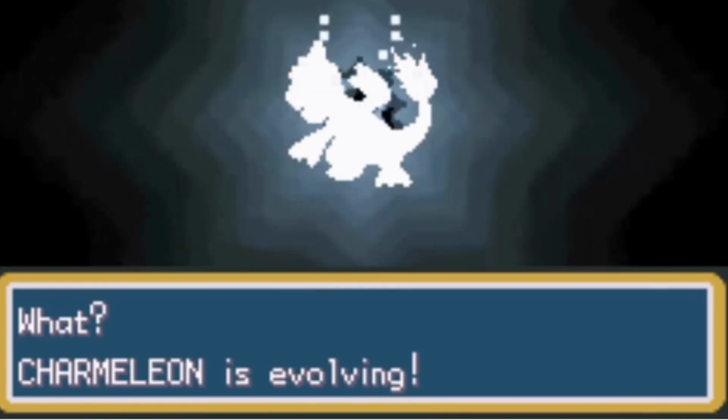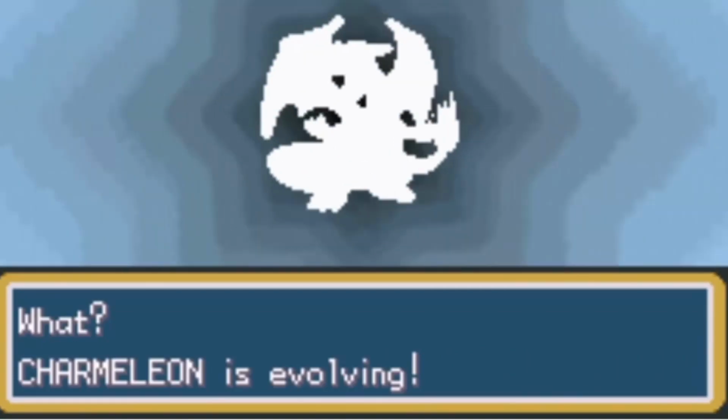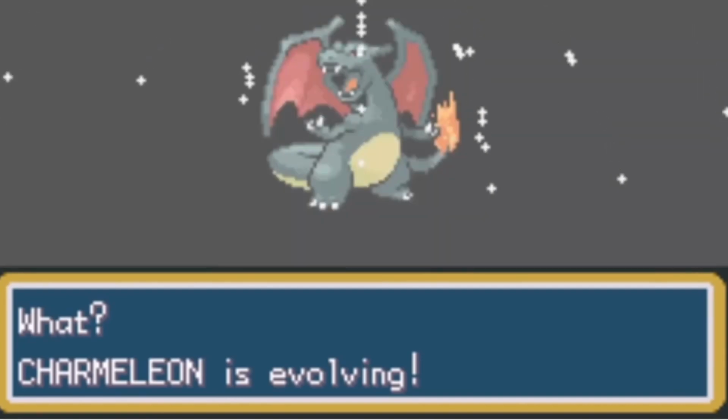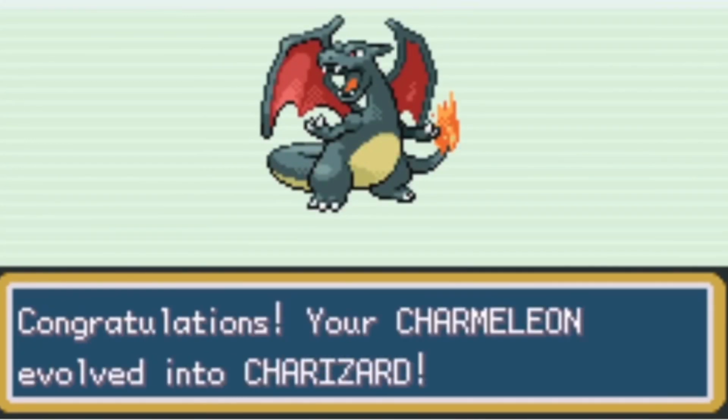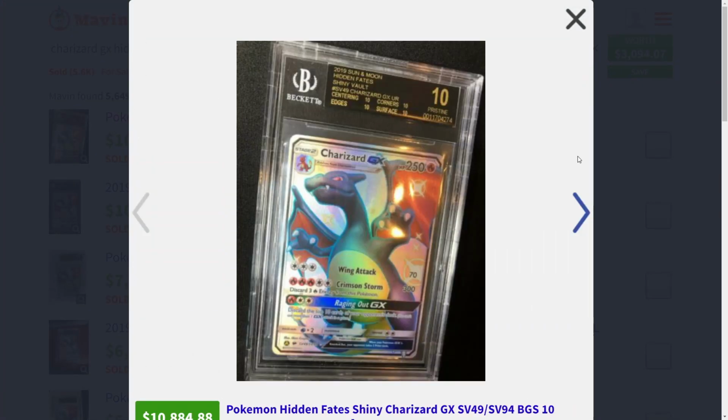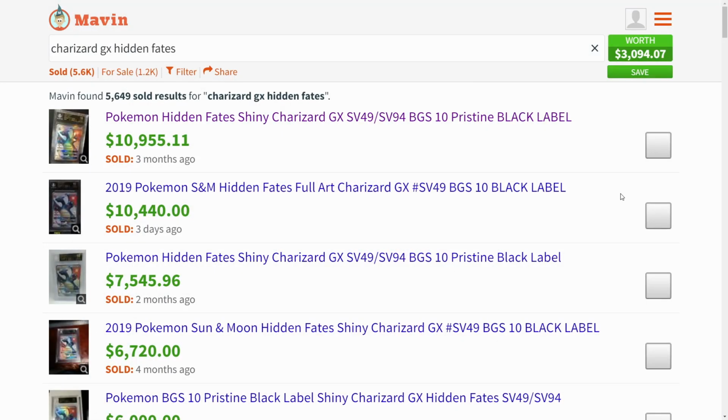If you were lucky enough to get a black label Shiny Charizard VMAX, then you're looking at possibly $15,000, since a black label Shiny Charizard GX from Hidden Fates has gone for over $10,000 several times. There's a good chance that Shining Fates will be more sought after than Hidden Fates, so it would not surprise me to see a black label Shiny Charizard VMAX from Shining Fates hit $15,000.